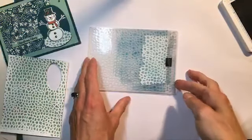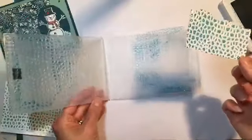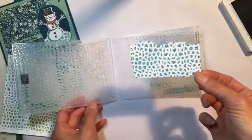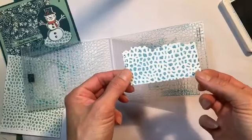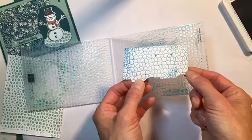If you don't have this plate, you can use a shim and your original plate. I was doing that before I got this plate, but once I got this plate, it was just sort of a no-brainer to me, and it's like $13, I think, so it's really affordable. So you can see how that works. Now we have that come through in the Balmy Blue, or there's that side. So it depends what effect you want.